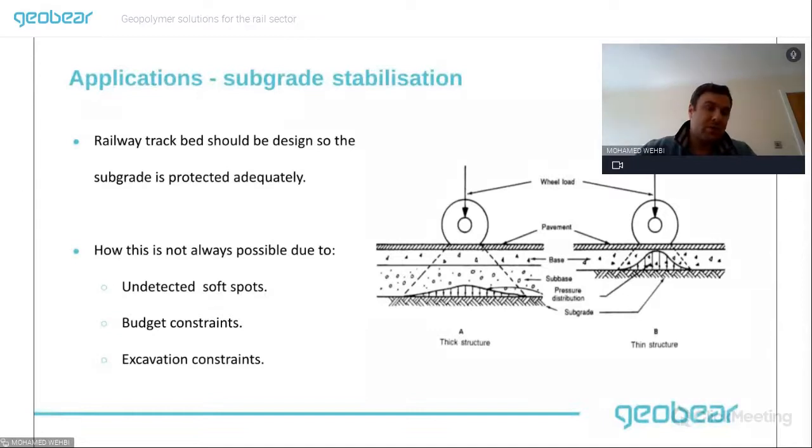Also, excavation constraints. Excavation constraints can sometimes be a deal breaker here because if you've got a nearby foundation or a nearby slope, excavating to a certain depth can compromise that foundation. Therefore, you can't really excavate that much, and you're going to have a shallower track bed design on weak ground. So your design will perform poorly.